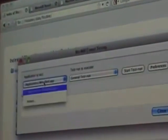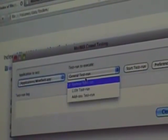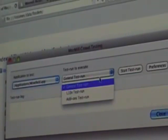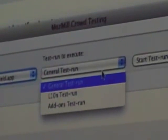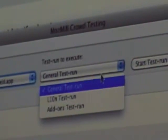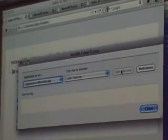By default, the application you are currently running has been selected, and you have a set of different tests you can run. The general test run, the first one, is what we are running for our release tests, which are a one-to-one copy of the Litmus tests. Then there are the access keys and cropped elements tests, and add-ons tests. We only have two add-ons here. We are testing only one or two tests, which is only for a start, to figure out what we can do here. As a next step, I want to run it with my Mozmill build, and let's start.